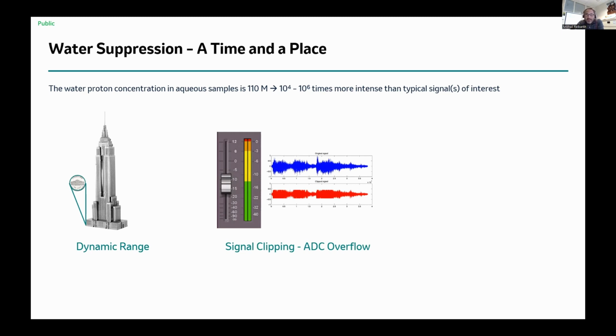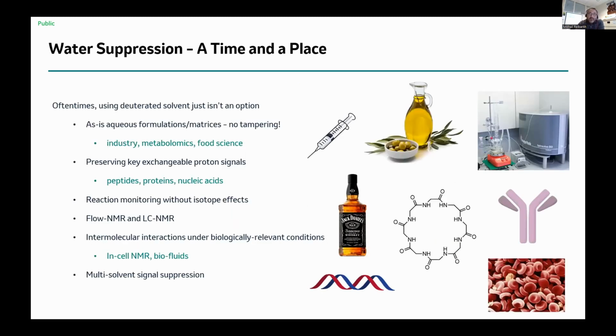Signal clipping, when we have ADC overflow, so this is digitizing the signal that we detect, and radiation damping, which is, again, where water itself induces a radio frequency field just because there are so many of these nuclei. Next slide.